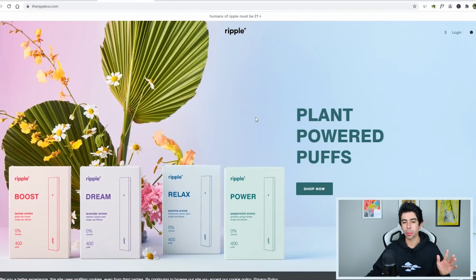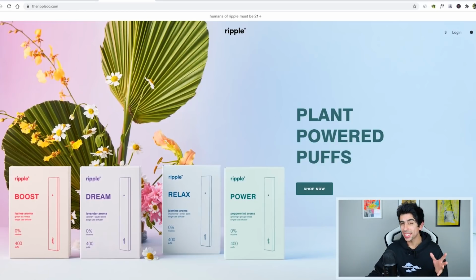Now, the other brand I wanted to show you is somewhat similar. It has honestly the same sort of branding vibe. And this is why I wanted to show you both of these, because they're both kind of edgier style brands, but they have a similar branding. Now, this one is plant-powered puffs. So it's called Ripple Plus.